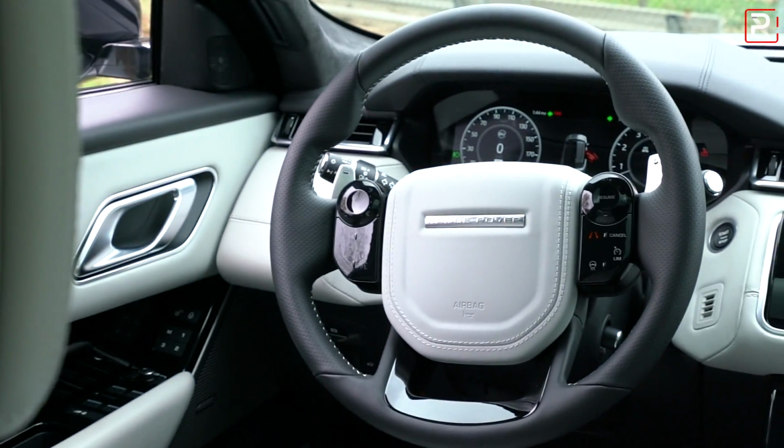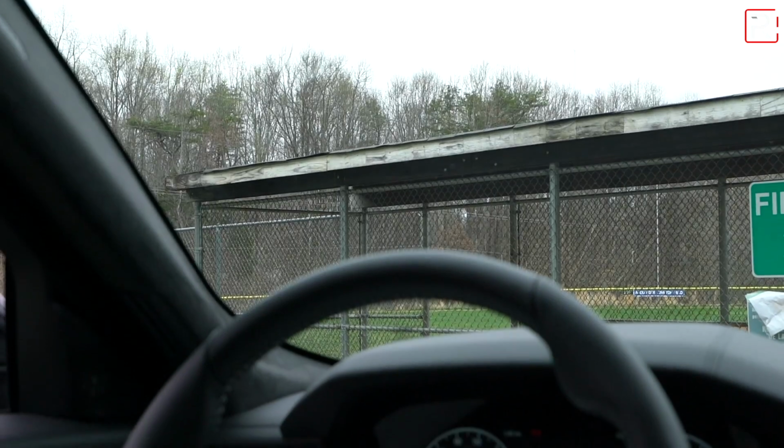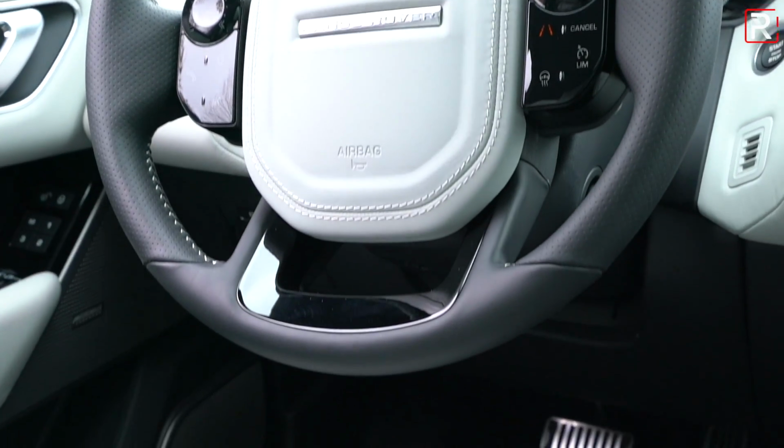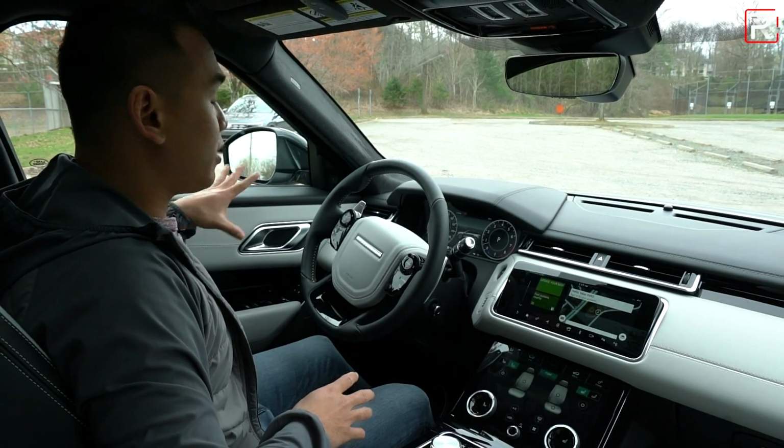The steering wheel, as you can see here, is tilt and telescoping. I like the fact that it has the beige color for the airbag cover, and then you have the contrasting stitching. The leather also feels really nice. The door panels have the same kind of leather stitching that's on the dash.